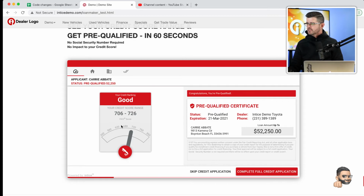Now you can see here this customer has a credit score of 716. We're actually going to just show this customer in a range, 706 to 726, but the score is right there in the middle at 716. And we give this customer a pre-qualification certificate.